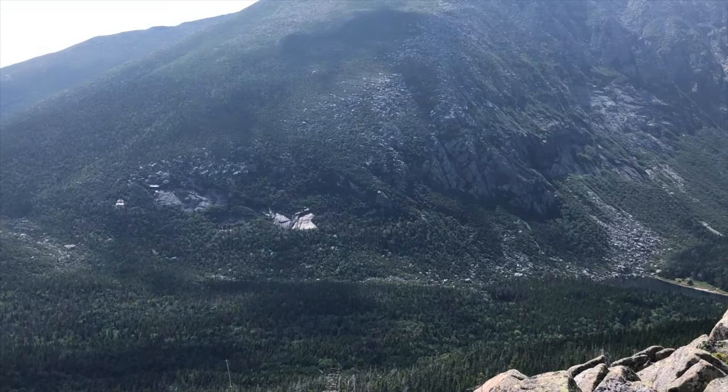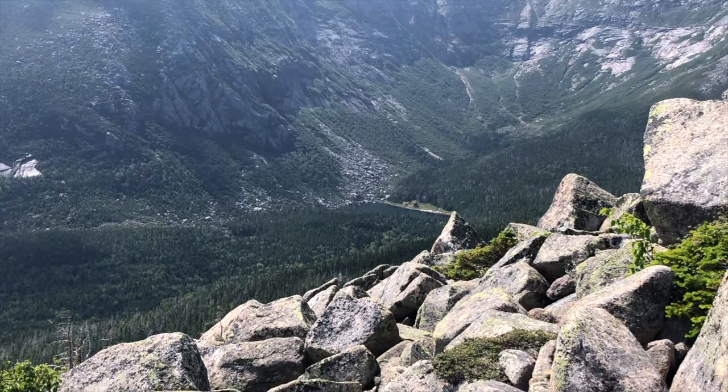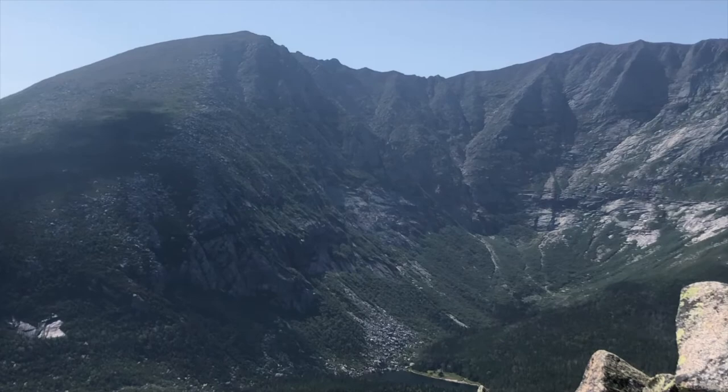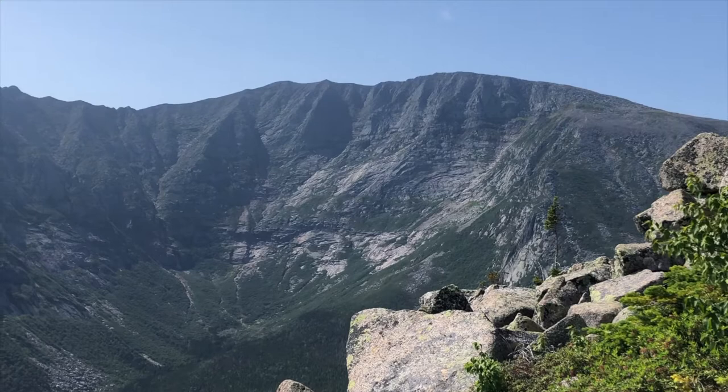This is Chimney Pond. One of the most beautiful places in the world. If you stand down there and look up at the rock wall, it's just amazing. We've got Pomola, the sub peak, 4,900 feet. We have the Knife Edge. And we have the South Peak on the left-hand end and Baxter Peak on the right-hand end.